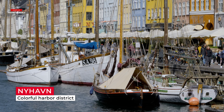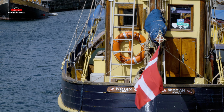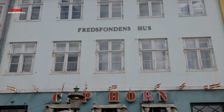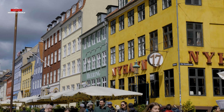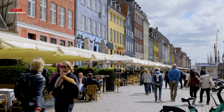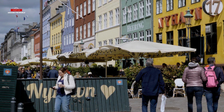Let's start the Copenhagen travel guide with one of the main attractions in town, the Nyhavn. In English, it's called the New Harbour. An historic waterfront next to a 17th century canal with old houses dating back to the 16th and 1700s. It's hard to believe, but in the past this was really a seedy part of town. Nowadays it's bustling with a lot of cafes and bars, and a perfect place to take pictures.